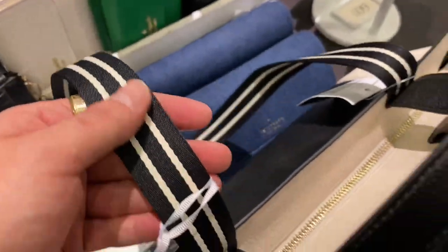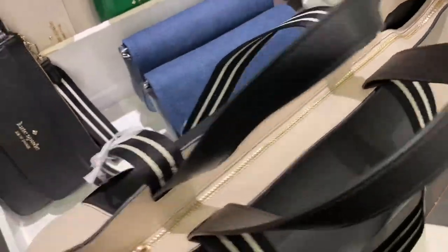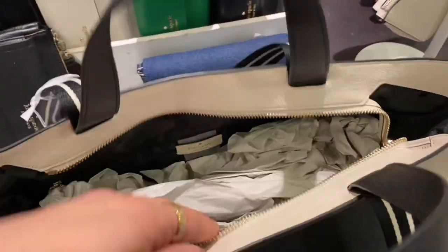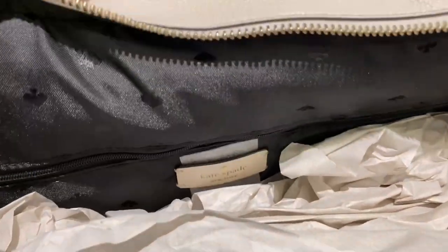A nice little handle here. $179. Not a bad deal when you see that the other ones were so expensive. So this one being $179 isn't too bad. And it's in a nice color block leather, too. Not too shabby.